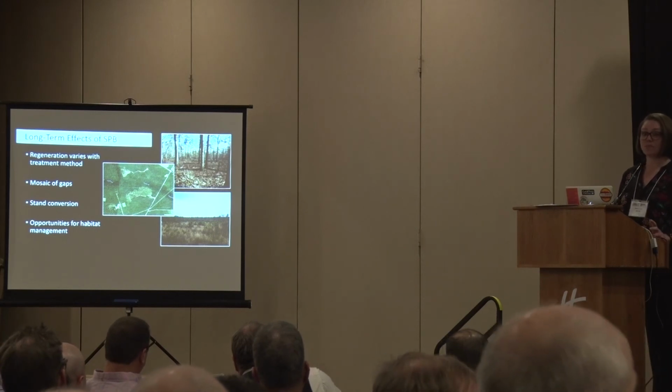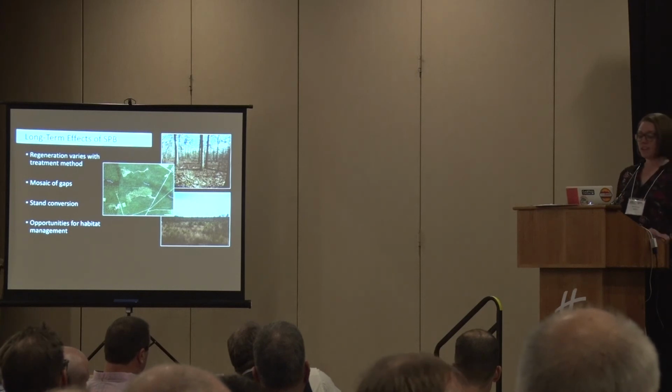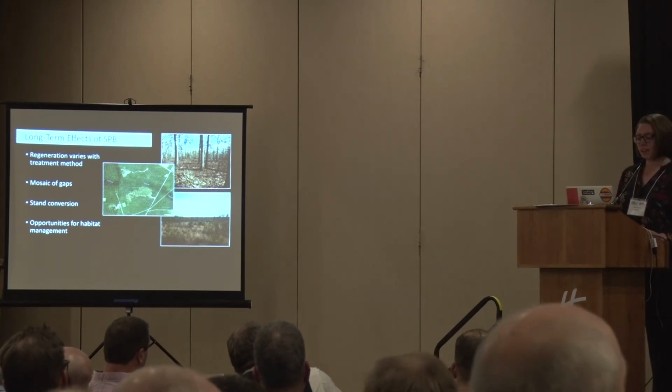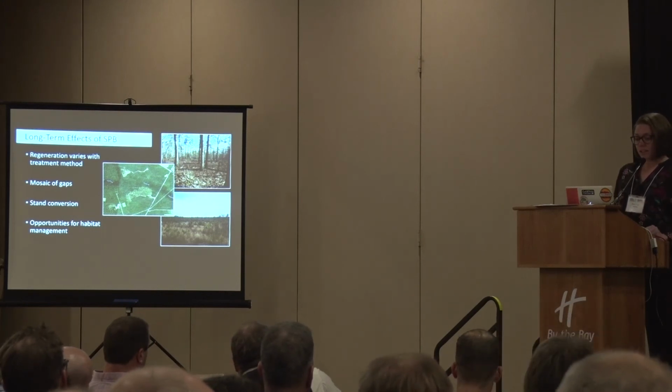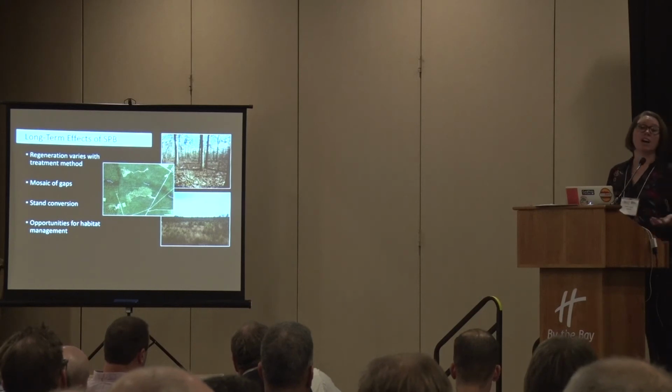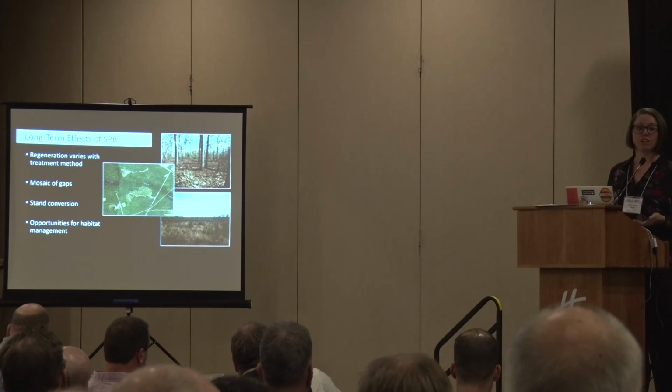We're really seeing some stand conversion. And so areas where Southern Pine Beetle started in the drainages in the low-lying pine and moved its way upland, we're seeing the maples take over, we're seeing sweet gum take over, and then the oaks in the uplands. So left untreated or treated, the Southern Pine Beetle is still creating disturbance.